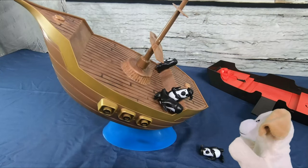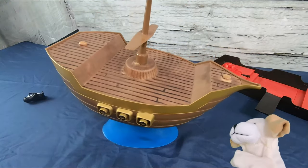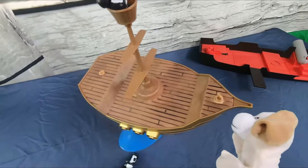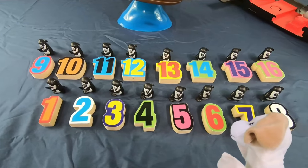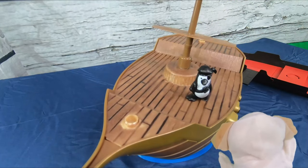Ah, the penguins keep falling off. We are back with more of our penguin balancing challenge. Yeah, it's very tricky. Oh, hi, Excite Dog. I was just about to tell everybody we've got 16 penguins, and all we've got to do is get these pirate penguins onto the boat.